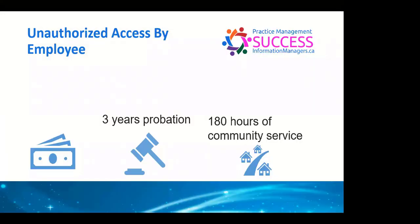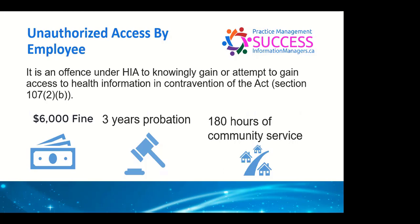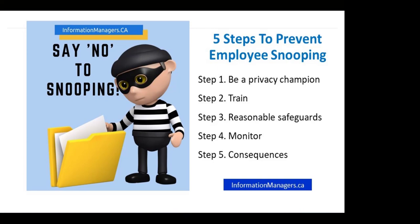Charges of an offense under the Health Information Act were laid. In court on September 2nd, 2020, the former clinic employee pled guilty to breaching the Health Information Act. We know it's an offense under the HIA to knowingly gain or attempt to gain access to health information. The judge sentenced the employee to a $6,000 fine and 3 years probation and 180 hours of community service. This example of a privacy breach and the charges under the Health Information Act serves to demonstrate the consequences and the importance and seriousness of employee snooping in health records.